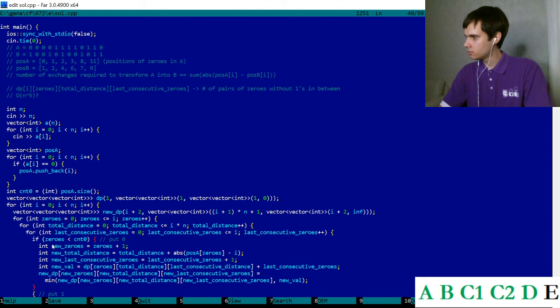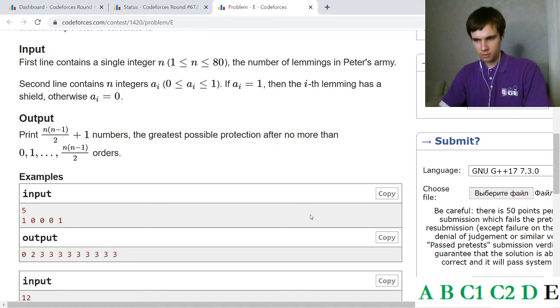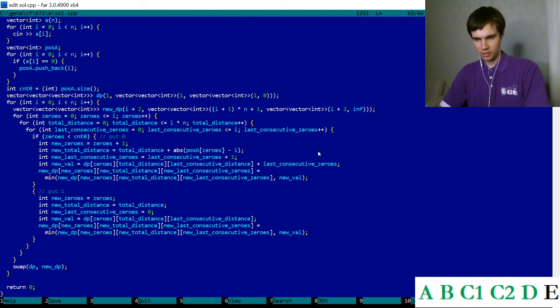I will just copy paste. If I put a 1, the number of zeros is the same, the distance does not change, and last consecutive zeros is 0, and the dp value doesn't change. Easy.